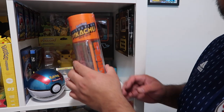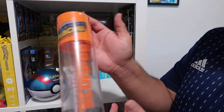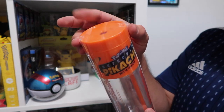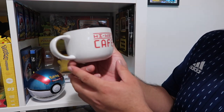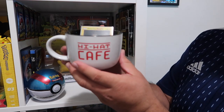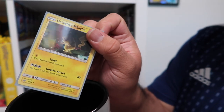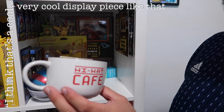So moving on, I got the exclusive 7-Eleven Slurpee cup in the orange colorway. So yeah, happy to have this in the collection too. Still sealed too. Speaking about things you could drink with, I got this little Hi-Hat Cafe mug right here, and Detective Pikachu sits inside it just like that. I think that's a very cool display piece.